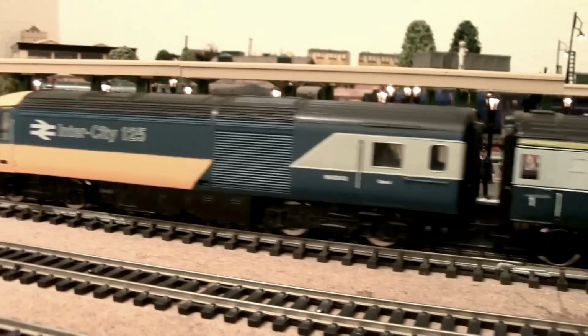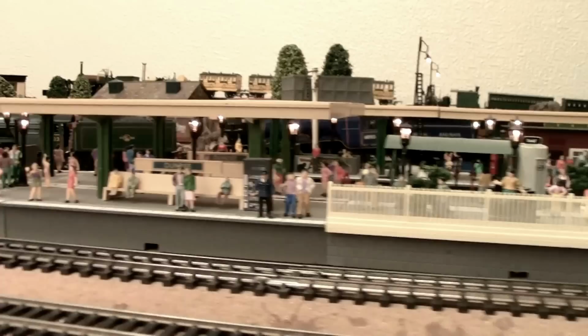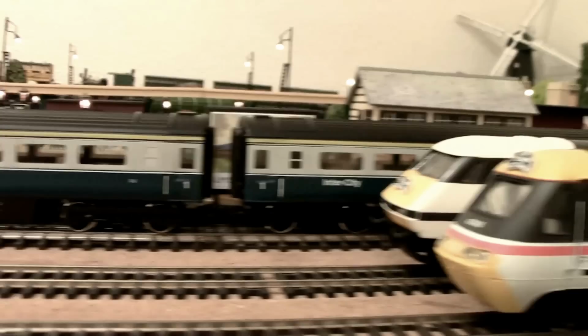There she is, class 43, and she's got a nice rake of the correct matching coaches. Buffet there. Not the longest one on the line today, but it's just to give you an idea of what's going to be coming up. Back through she comes. Yep, I'm happy with that for the moment. Right, next up, let's go for the class 91.